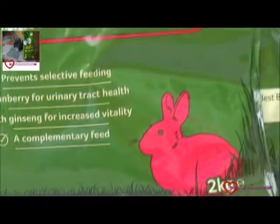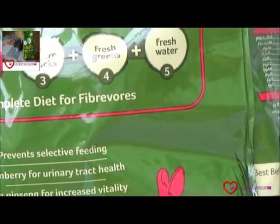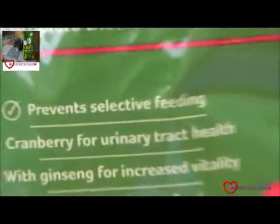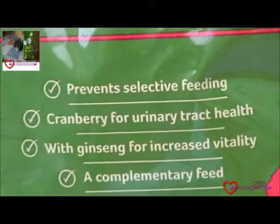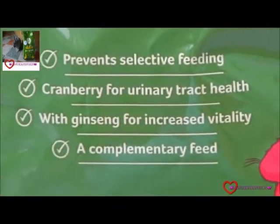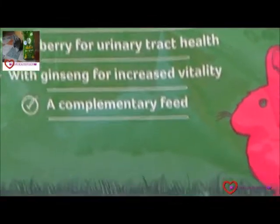You notice the packaging is fairly pink, and this is because this is cranberry flavour. Oh yeah, it says that on the packet. Selective feeding, cranberry for urinary tract health, with ginseng for increased vitality, and a complementary feed.